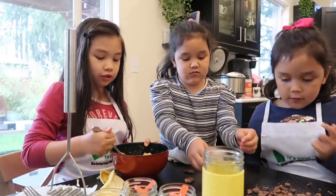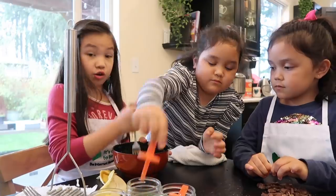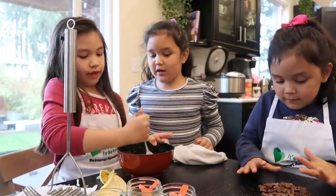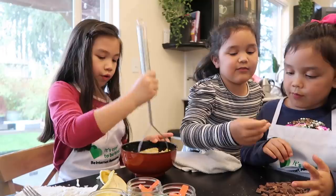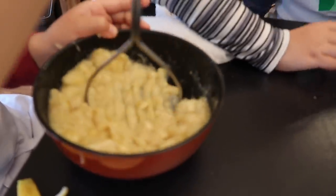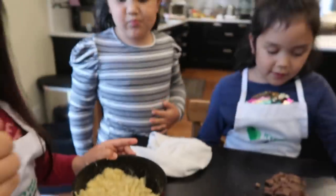So we're using Hershey's chocolate. That's so good. You could use a mixer if you want to, you might want people to help you with this. It's fine. Wait, that means it's melted. It's fine if it's bending a little bit. Can I show what's inside the bowl? It's just bananas.